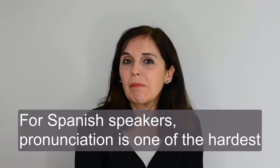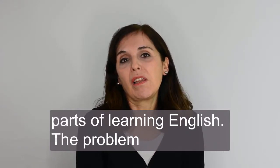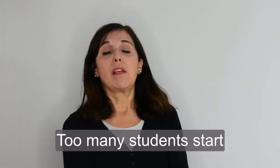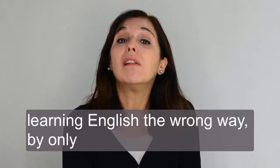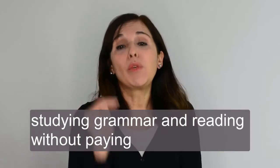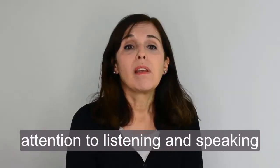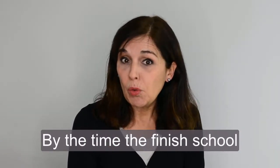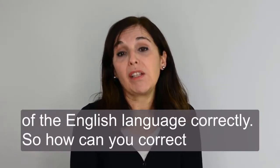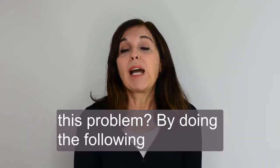For Spanish speakers, pronunciation is one of the hardest parts of learning English. The problem begins in the early stages of the learning process. Too many students start learning English the wrong way by only studying grammar and reading without paying attention to listening and speaking. By the time they finish school, they have lost the ability to reproduce the sounds of the English language correctly. So how can you correct this problem? By doing the following.